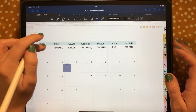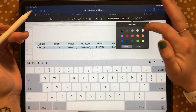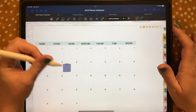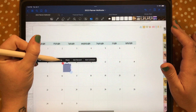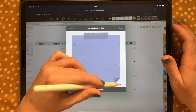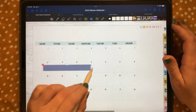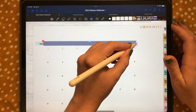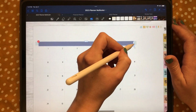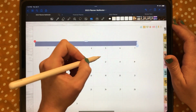Okay, and then what I'm gonna do is I am going to change this to white. So you're not gonna be able to see it for a moment, but then I'm gonna grab my picture tool and I'm going to crop this into a rectangle. And I'm just gonna use these arrows on the side and put this into place. And it doesn't have to be exact, but it does need to cover it. So you can try to center it in the middle of Wednesday, and then that should help you cover it pretty well.